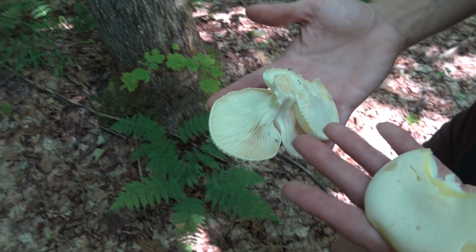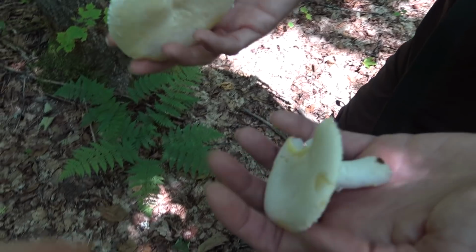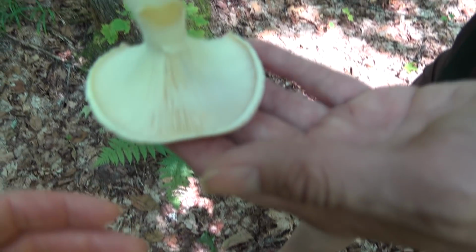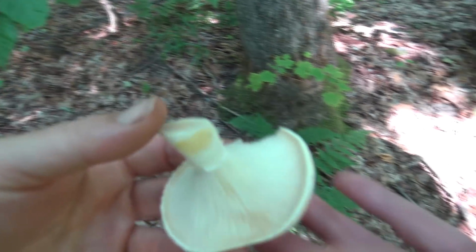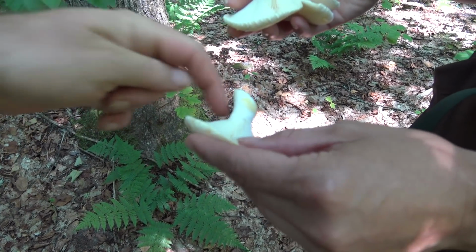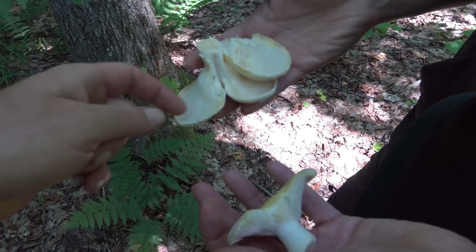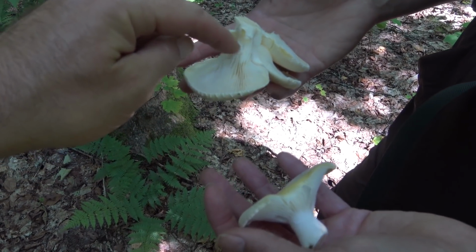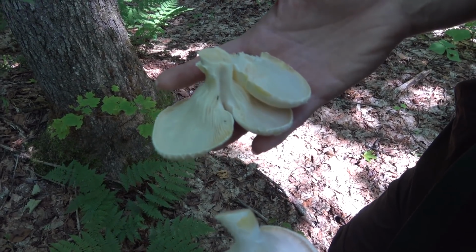Yeah, so these were growing on a dead stump. Oh, they're really yellowy inside, eh? That's cool. You said they smell really good? Mm-hmm. I can't smell right now, I have that cold, but they look a little bit like the oysters, except that they have the same stem in the middle, and the veins are not very decurrent, like they sort of are stopping at the stipe, but they might be something similar.